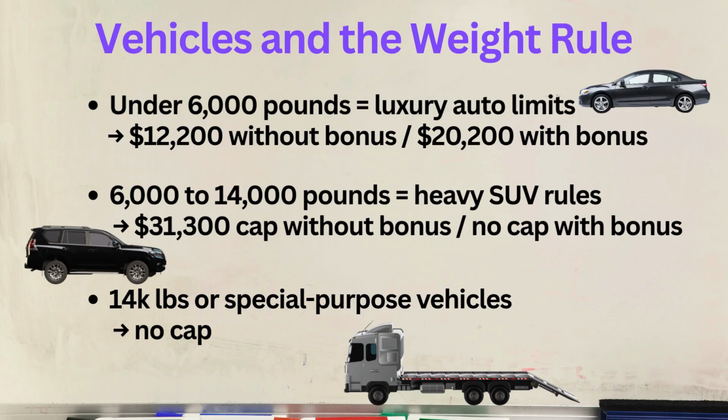These are considered non-personal use vehicles, and they are treated differently because their primary design is for business, not for commuting or personal travel. Understanding these 3 categories is the key to knowing how much you can deduct. The vehicle's weight drives the deduction, not the sticker price. In the next slide, I will show you a clear example using 2 different vehicles so you can see how much of a difference this weight rule makes in real life.